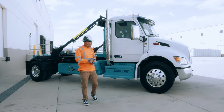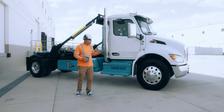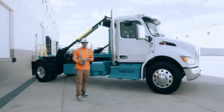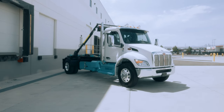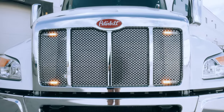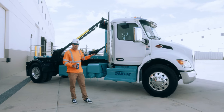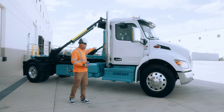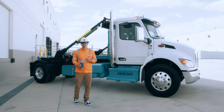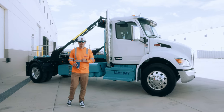Today, I'm gonna do a walk around, a complete truck tour on this new 2024 Peterbilt 536 model Hooklift truck. I'm gonna go through every feature on this truck, including all the customization that we did to it with the Palfinger T22, that's a 22,000 pound hook lift. Also a Donovan tarp and some customization from United Tarps.